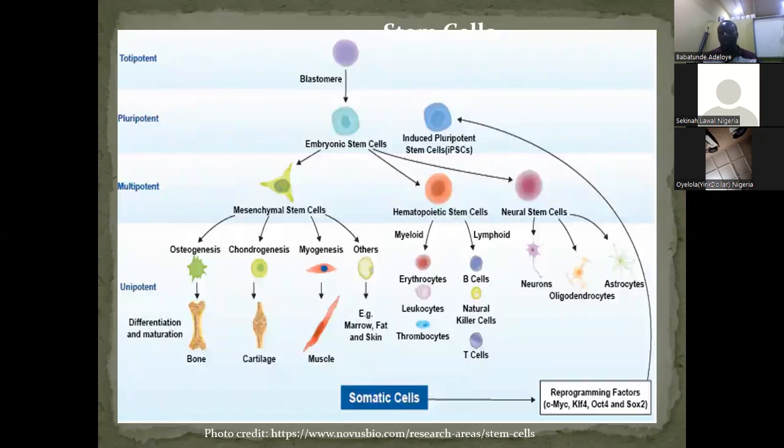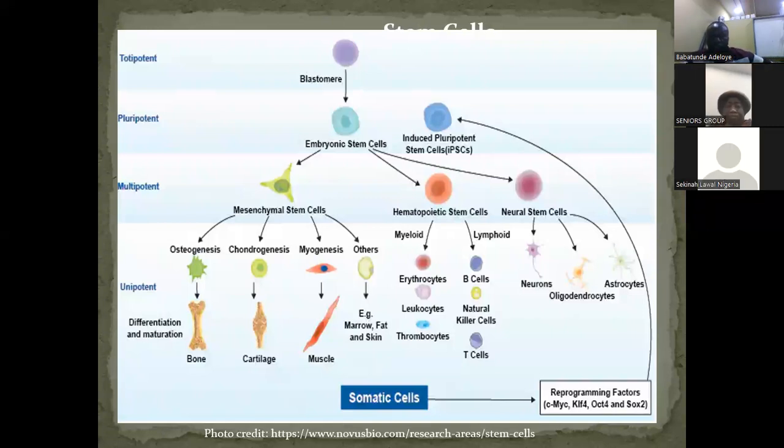They are not as powerful as blastomere stem cells. They are not totipotent, but they can become the cells of any organ and any tissue in the body. Indeed, this is what created the fetus in the mother. Now, we also have multipotent stem cells, which have the ability to differentiate into different types of cells in the body, but they're not as powerful as pluripotent stem cells. They can, for instance, form maybe three or four more cells that can take care of some other organs, but they cannot take care of all organs.